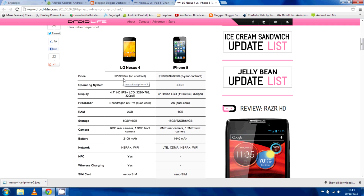I'm definitely going to be buying one of these, just because, in the UK the 16GB model is 280 quid. It's just amazing for a phone at that quality. You know, it's really high spec and it's going to be great.